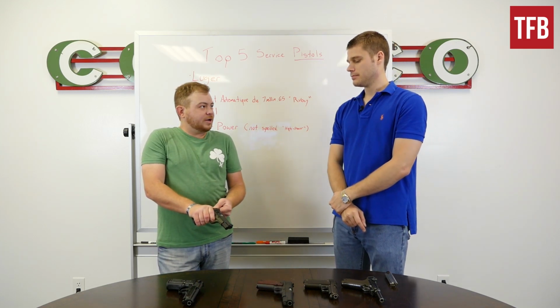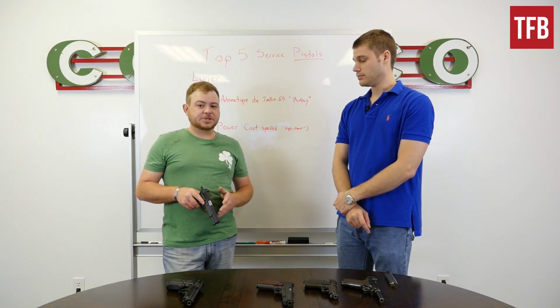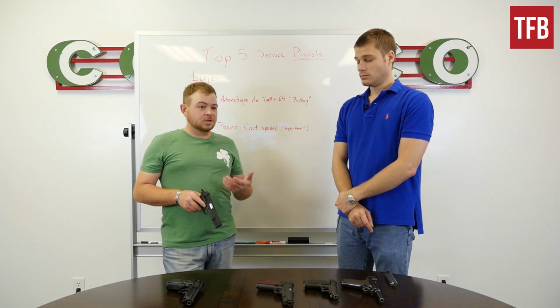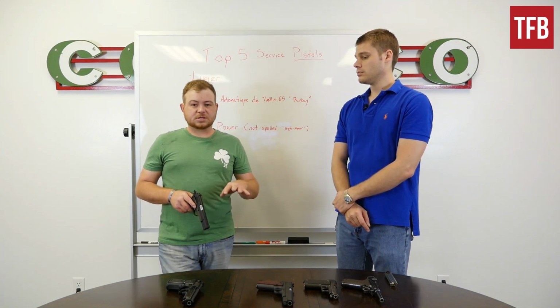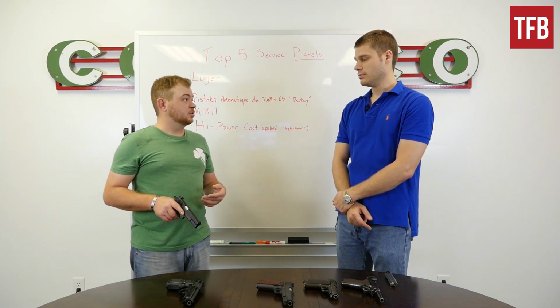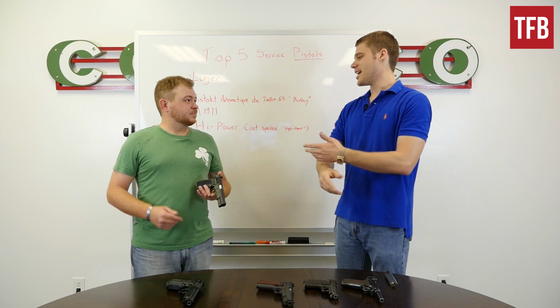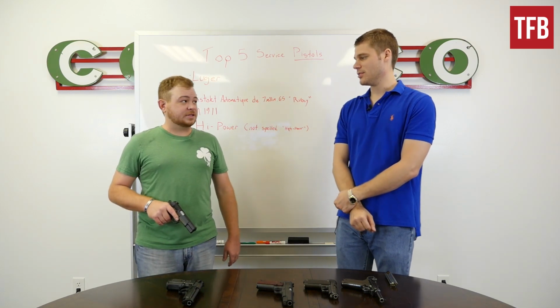No, and one thing I kind of want to ding this one on is the hammer and safety arrangement. It's not as soldier proof as the M1911 is for a single action gun. That's true. Of course, with the magazine disconnect, I guess you could drop out the magazine. I hate magazine disconnects. I do too. I think they all need to go away.